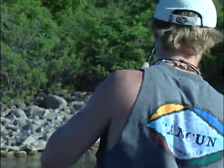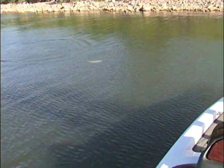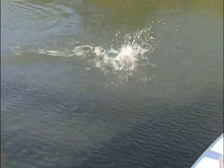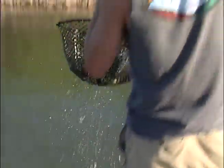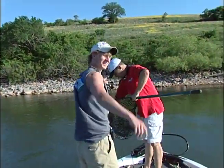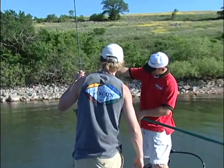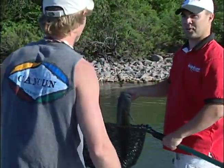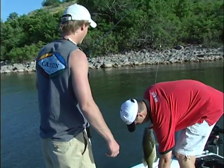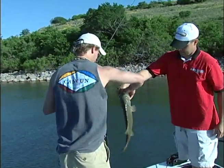Fish on right there. Yeah, it's a good fish. The biggest one yet. Come to Papa. Oh yeah. Nice one. Oh, that's a 5-pound smallmouth. Yes, sir. For the first smallmouth, you just got spoiled. And there was no mistake on that hit right there. That'll push the 23. Yeah, sir. I better throw out here so I can get mine.